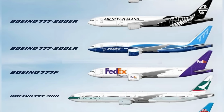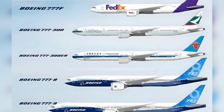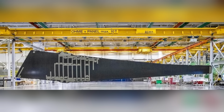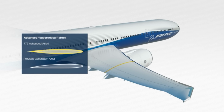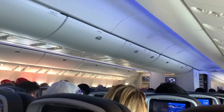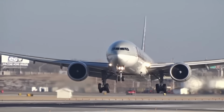This strength also allowed Boeing to extend the 777 family into heavier versions. The 300ER and 200LR both rely on reinforced wings capable of lifting heavier loads and more fuel. The wings became not just aerodynamic tools, but structural lifelines for the entire aircraft. For passengers, that strength translates to smoother rides, and for airlines, it means reliability mile after mile.